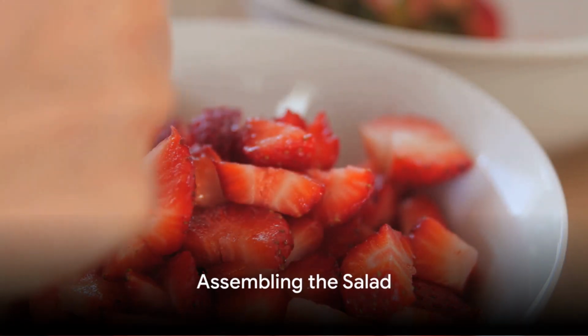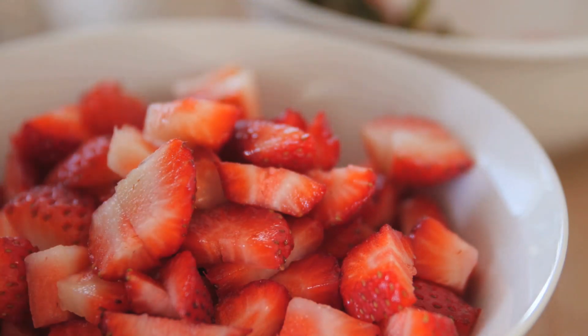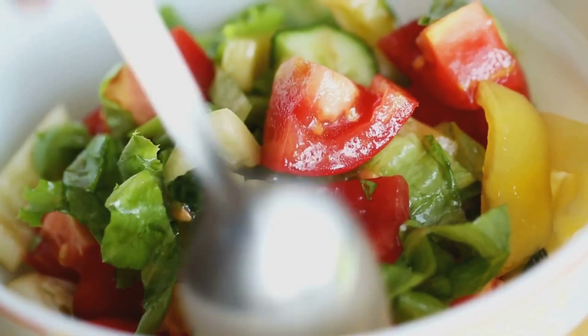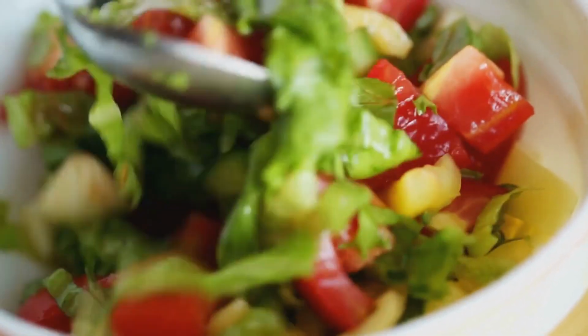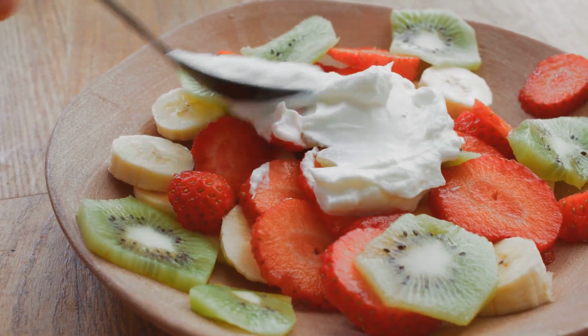Assembling the salad is easy and fun. Watch how it's done. Let's start with the foundation of our salad, the mixed greens. We're using a vibrant blend of spinach, arugula, and kale. Each of these greens brings a unique flavor and nutritional profile to our salad, creating a symphony of taste and health benefits. Gently place these greens into a large bowl.